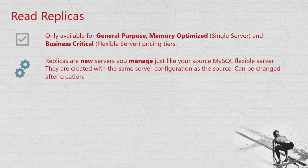And since replicas are just like any other database server nodes, except in the responsibility that they are only there for read-only workloads, they are considered as new servers, and you manage them just like any other MySQL database server. When you create a read replica from a standalone primary Azure Database for MySQL server, it is created with the same server configuration as the source database server, and you can change any of these configurations or server properties after the creation of the read replica, such as the instance size, the storage size, as well as the provisioning of IOPS. So all of these can be changed after the read replica has been created.